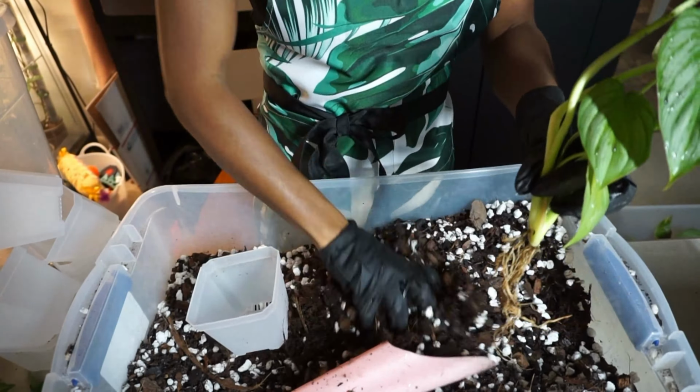I'm gonna put it in the deep pot. This is the 5.5-inch one and it's got the slotted sides for more airflow. This pot is really good for these big anthuriums. These anthuriums are top heavy. Even top heavy philodendrons like the Billy and stuff like that, this is a really good pot for that, so you don't have to worry about it tipping over and stuff like that.